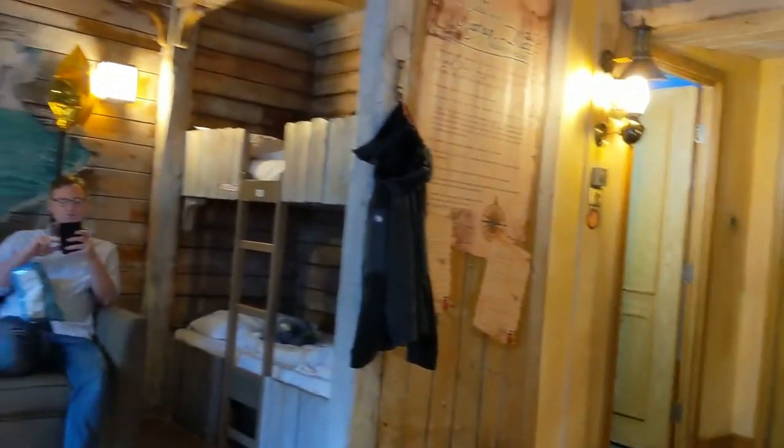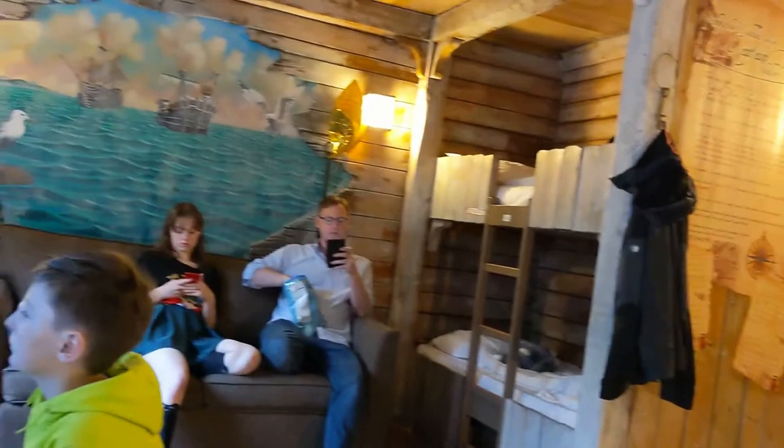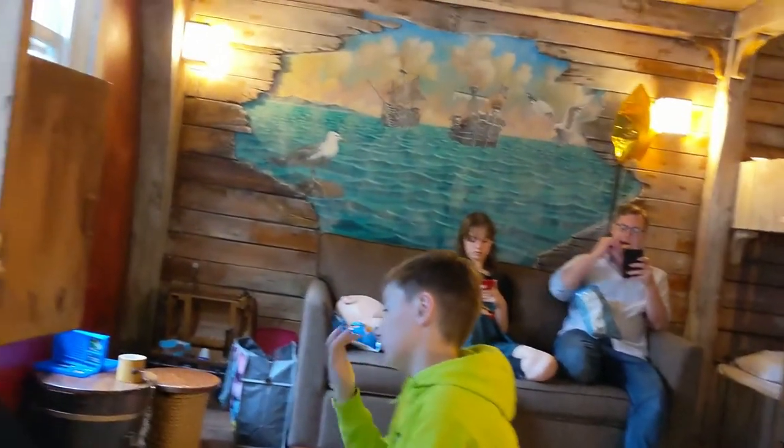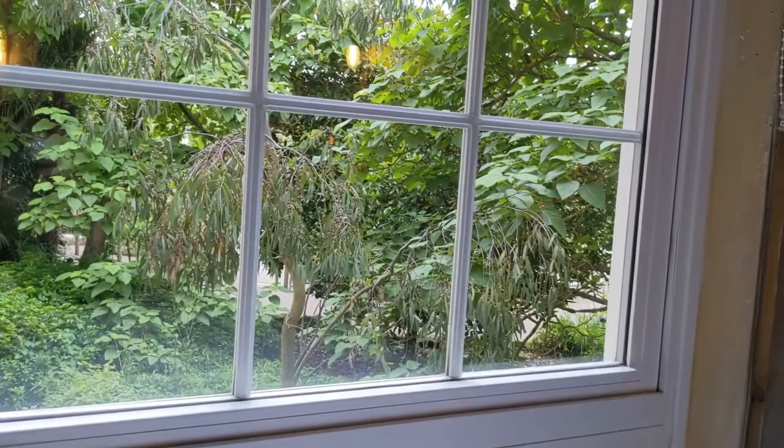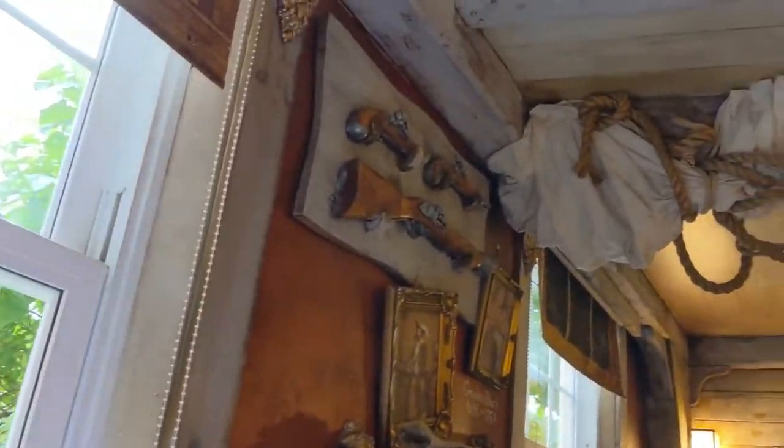So I'm just going to do a final pan around the room, and as you can see, we're all enthralled, all tucked into our social media, telly, crisps, and we really did have a lovely stay. And now I'm just going to flip back in time. A year ago, we stayed in a beachcomber room. So the next thing you'll see, I'll be transported back in time when I had a better waistline.